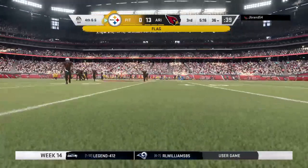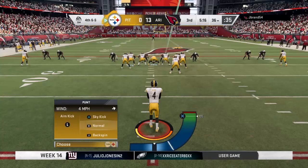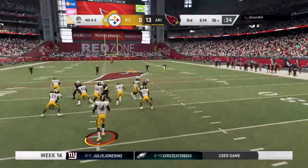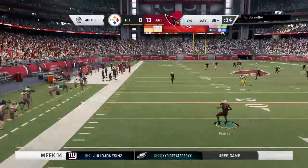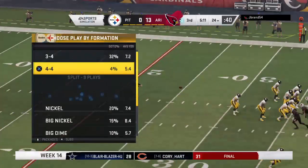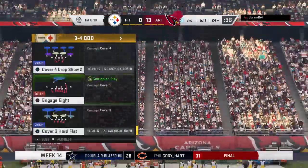Well, I thought they should have punted before. Now they probably definitely need to punt, right? Yeah, we did a little mind melding there, didn't we? Because I was wondering, why are you out there if you're not going to punt it in the first place? Now, I don't think they have any choice. The Cardinals take over first and 10 at their own 24-yard line.